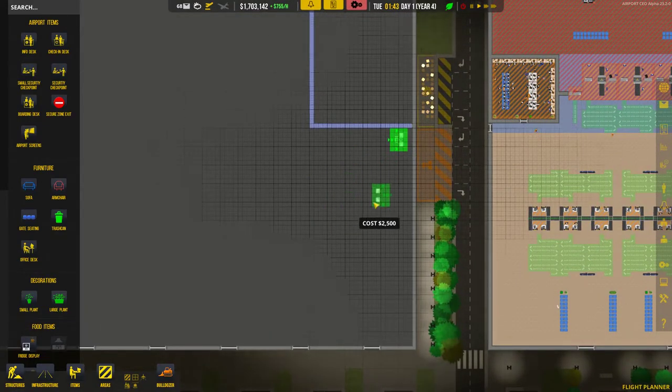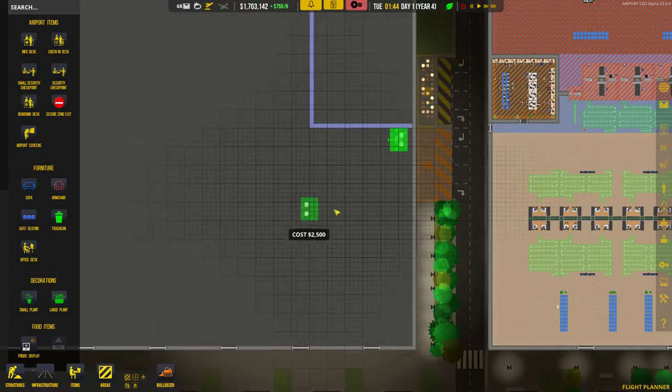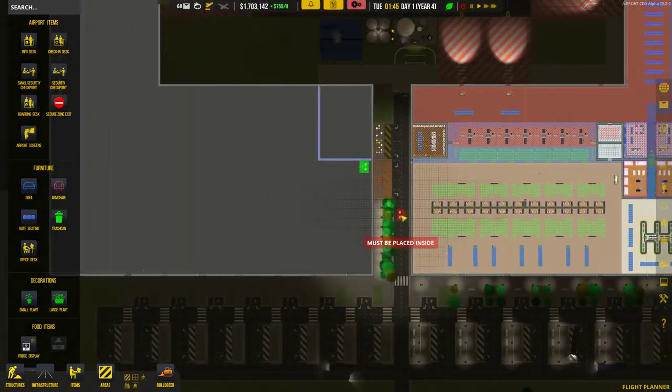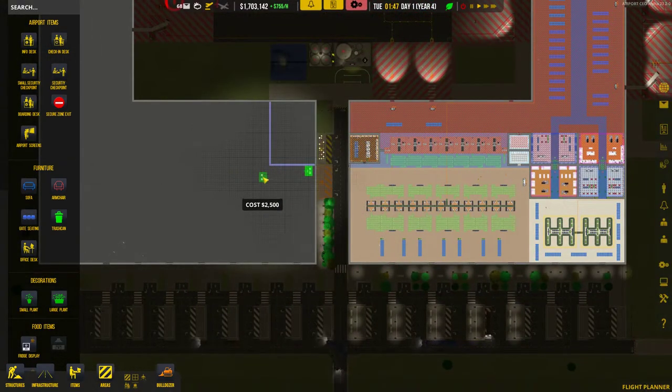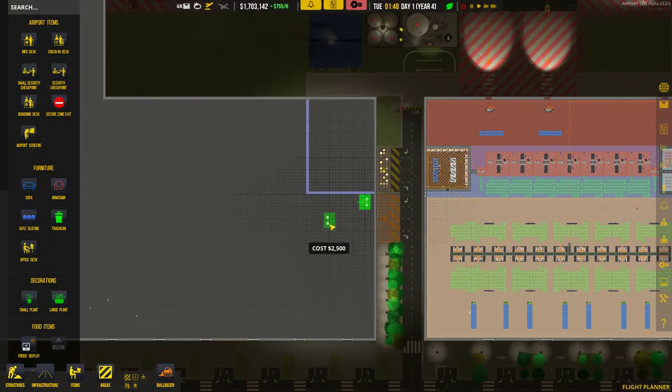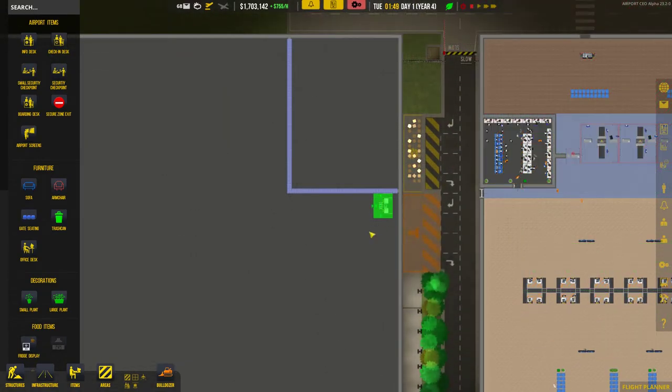But maybe if we do 2, 2, 2, 2, 2... yeah, but it's not going to have a lot of queuing space in there. I want to do up along that section. What is the alternative? Let's pause it. I don't want to get this built.